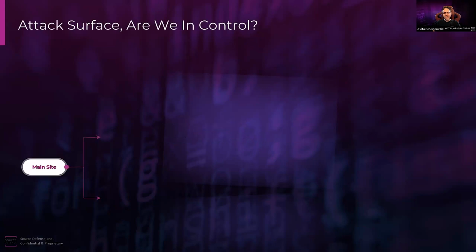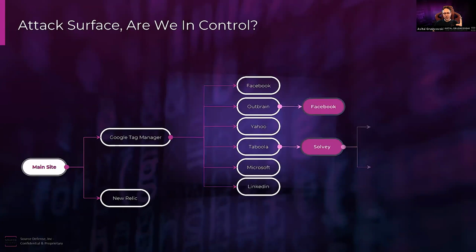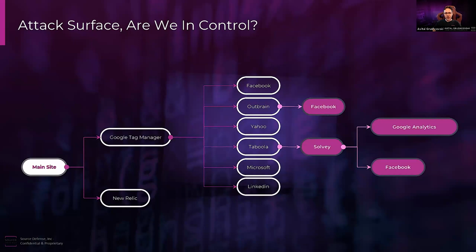Now we can see here an example of a typical website. We have the main site using their own JavaScript. We have an analytics tool, New Relic, a tag manager, which is usually provided to the marketing teams, and then some third, fourth, and fifth party services.